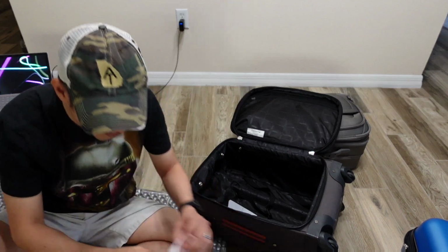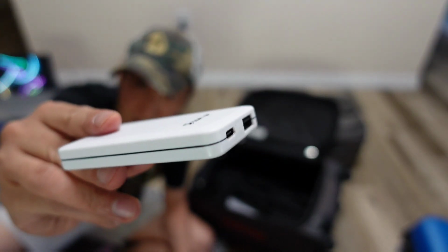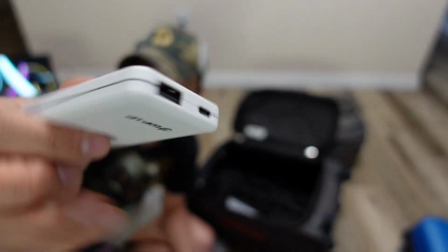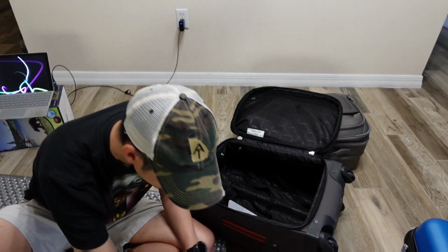A little bit of redundancy. Again, this is 18 watts out, but it is fast charging. It charges just a little bit slower than that 45 watt output when it comes to phones, believe it or not. It's got a USB-C and a USB. It's brand Top Up. Got it from Amazon. This thing is super light, as you can see, and it's totally packable. So I'm bringing that as well.